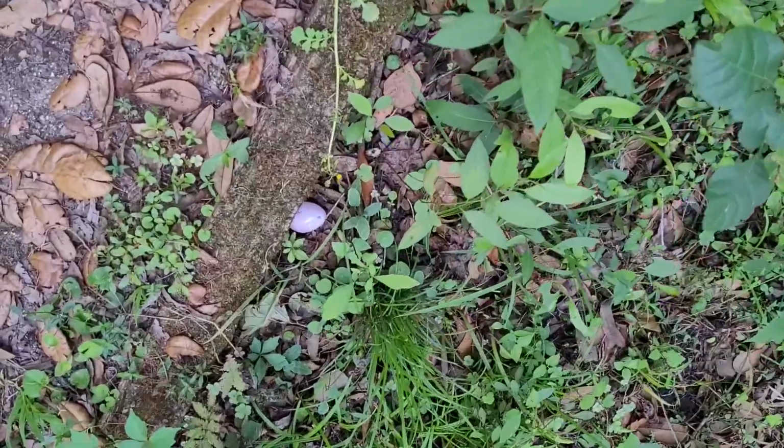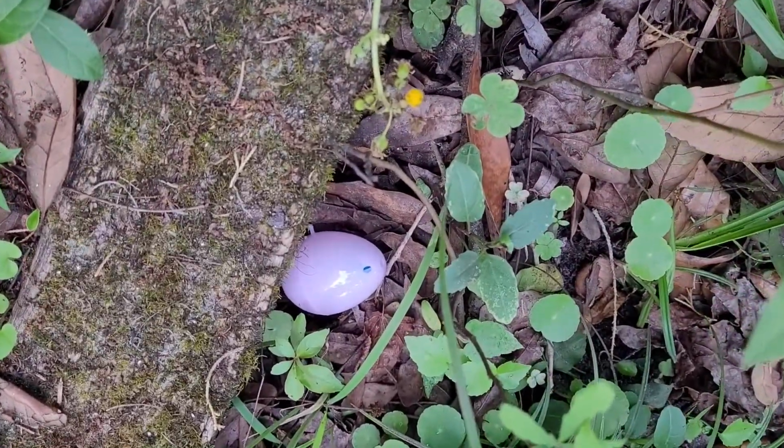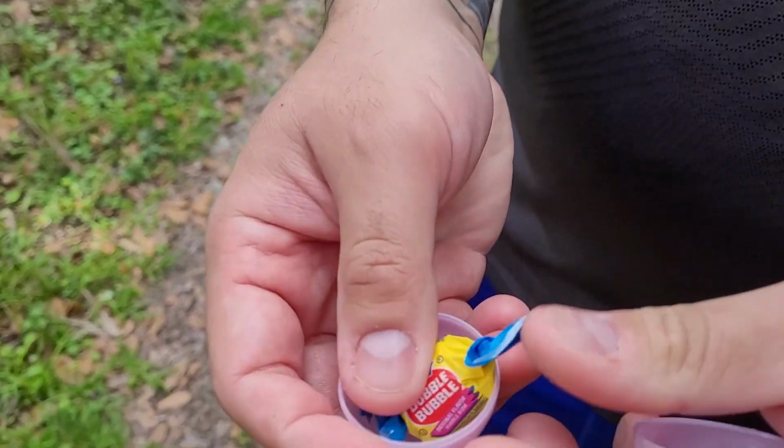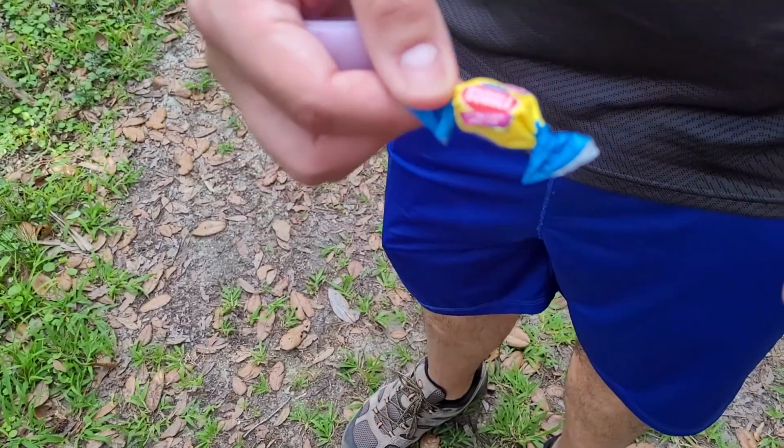We found a wild egg. Ooh. This is what you get when you go hiking on Easter.